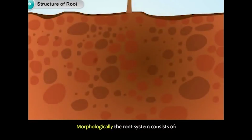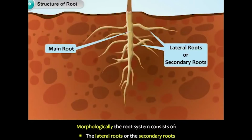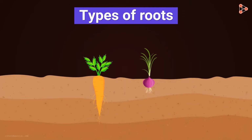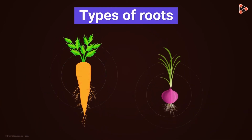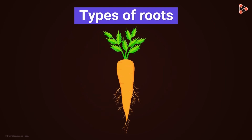A nutrient is any material needed by living things for energy, growth, and repair. There are different kinds of roots. Some plants have one large root. This root is called a tap root. It can store food made by the plant.